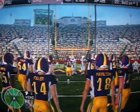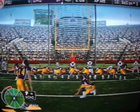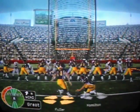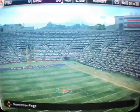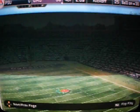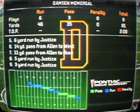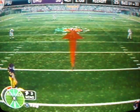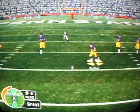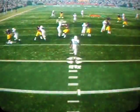So they're ready for the extra point. And he converts the extra point. Fuller looks ready to kick this one off. Number 32 fields it at the 3.